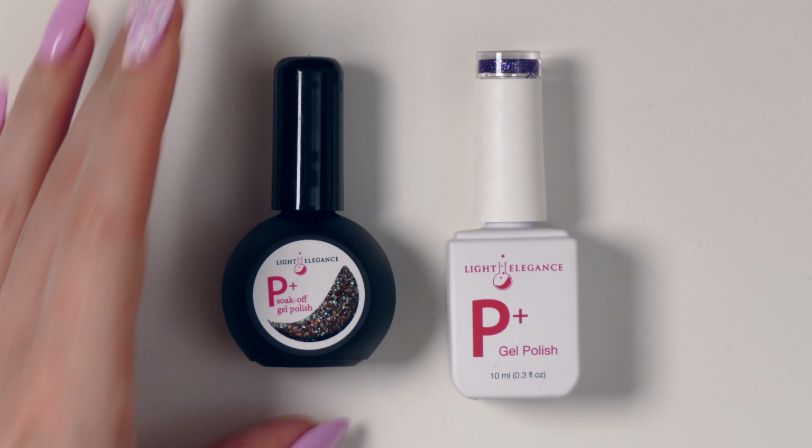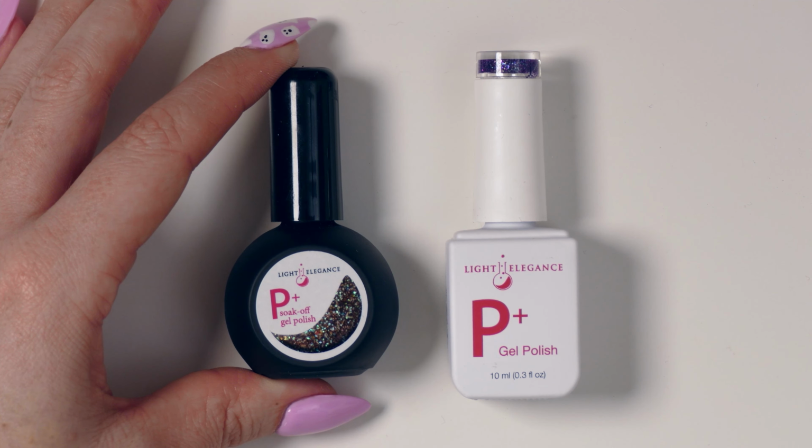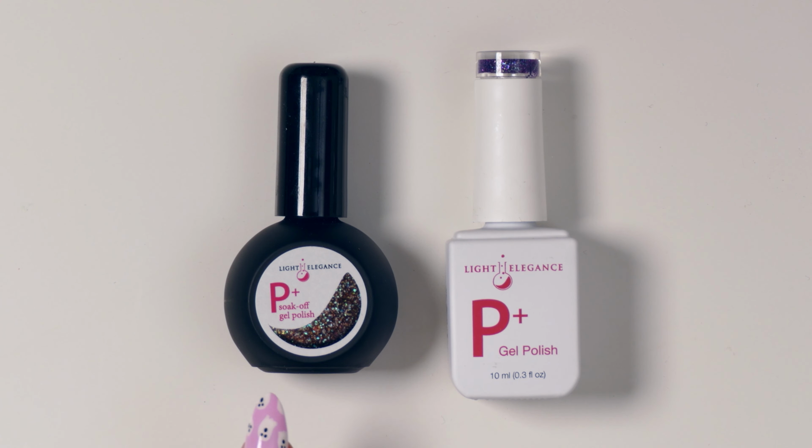So when they first revamped P+, it used to come in more cylindrical bottles, and then they decided to do the round bottom flask, which I think is also very on brand. But when they decided to do P+, they chose a black bottle, which is very elegant, but it's also not very Light Elegance, right? Light Elegance is pink and white and very vibrant and fun and bubbly. And I think the update to P+ just looks so amazing.